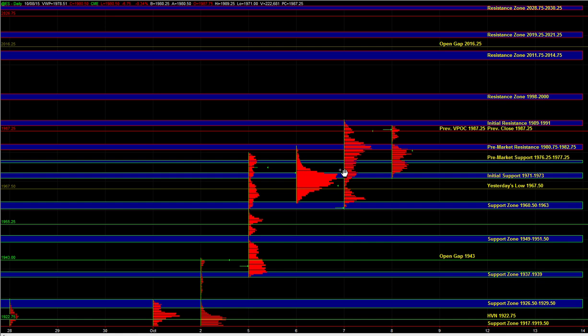So heading into the open, we are going to give buyers the edge above 76 quarter to 77 quarter and above 71 to 73. But overall, we have to realize that the market is currently in a very balanced and two-sided state, and really it can't tip either way. And until it tips one way or the other, it's stuck in a range and it's range bound.